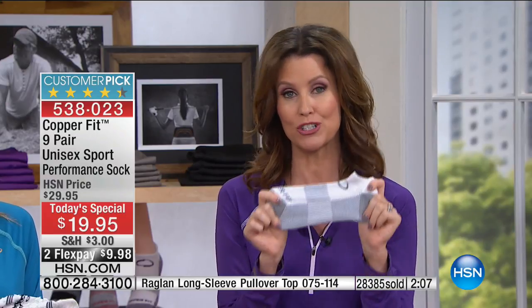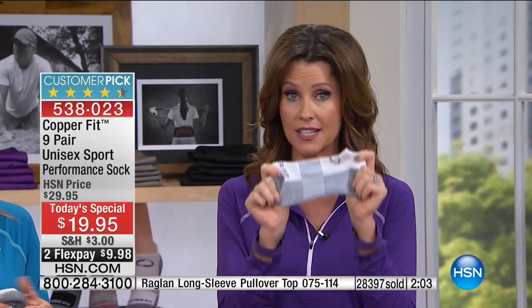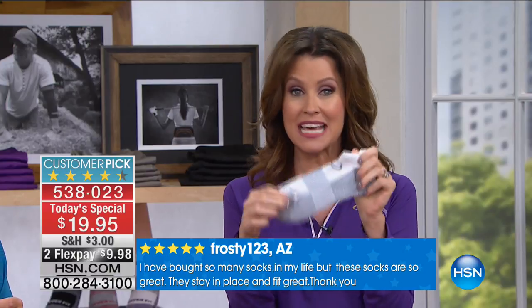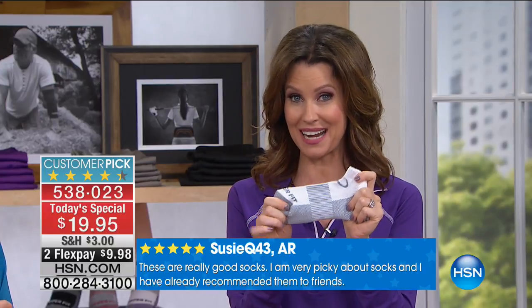You get them home for $2 and change a pair. These are quality socks that are going to stay washing just like this. Kathleen from Ohio said, I've washed them over and over and over again and they stay just that soft. The copper infusion stays in there. You can't feel it. You also can't smell it because it's reducing and eliminating that odor.